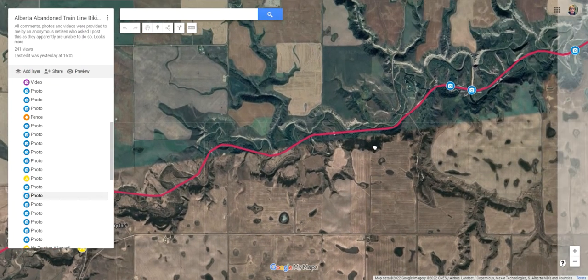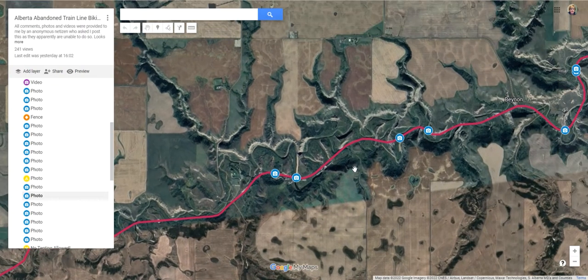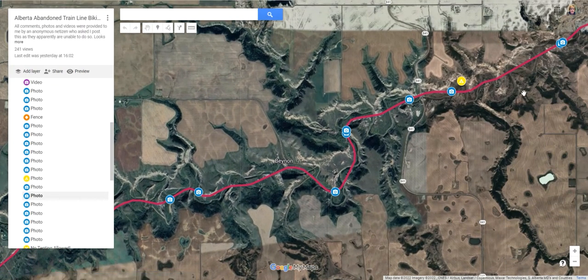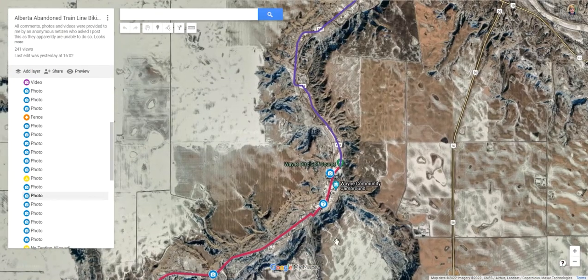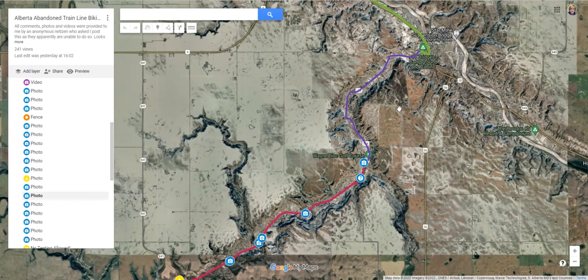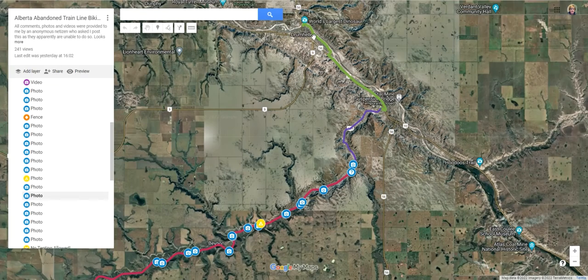And as you'll see, as we start to head down the valley here, you can start to see the Badlands start to form. From the pictures I see here, it's quite stunning. And anyways, you work your way down into the Badlands and get to Wayne. And Wayne's actually kind of a touristy area as well for people exploring the Badlands. And of course, Drumheller for the dinosaur museum and whatnot.